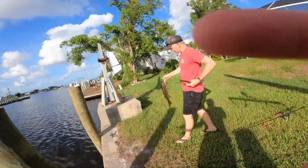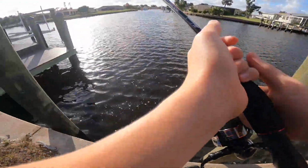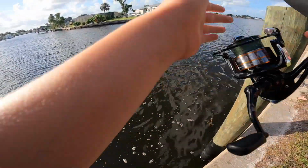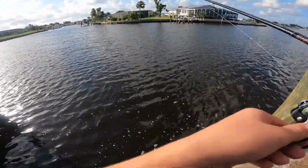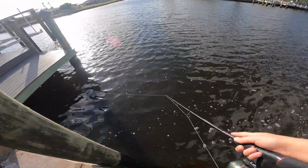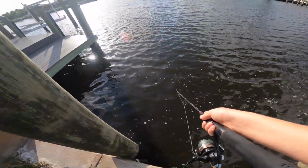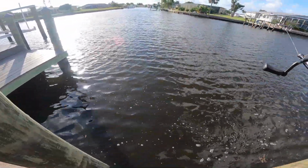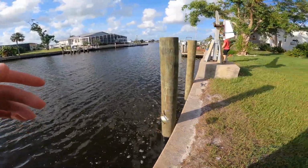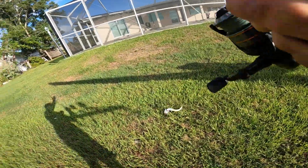This is nuts. Guys, check this out. Nice little snook right here. That's awesome. Okay. Oh, what the? Something attacked my lure. All the leather jacks are going crazy for this thing. Oh, there we go. Got one. Oh, what? Oh, it's a ladyfish. Ladyfish. Yes, dude. Wait, yeah, that's a ladyfish, right?